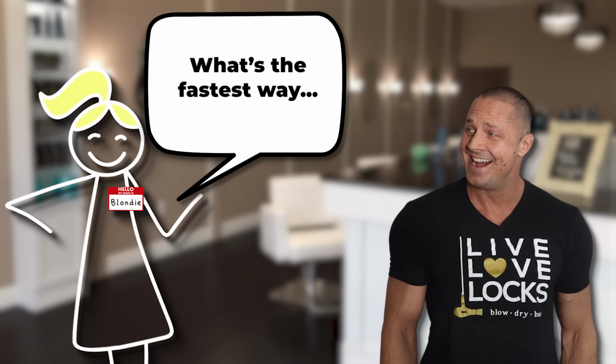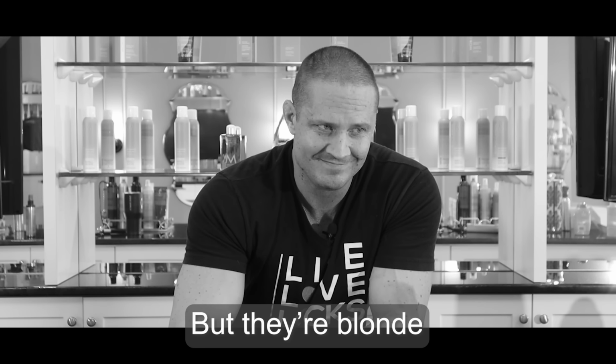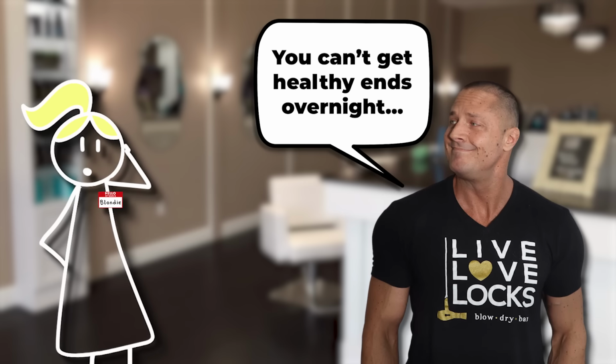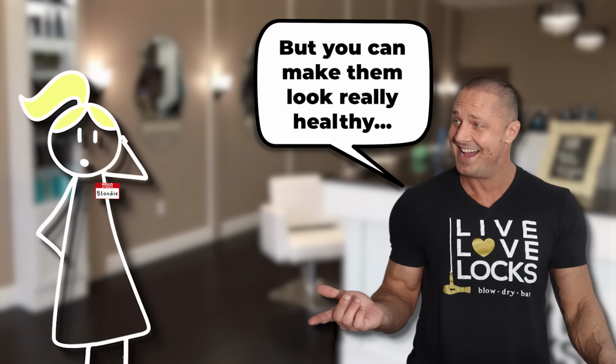Mistake number 5. All right, so I have this one blonde client that is really picky about her ends, and she asked me, what's the fastest way I can possibly get healthy ends? I thought this was about me, but they're blonde. So I tell her, you can't get healthy ends overnight, but you can make them look really healthy in like 20 seconds. So she perks up and she's like, okay, well, how do I make them look healthy?